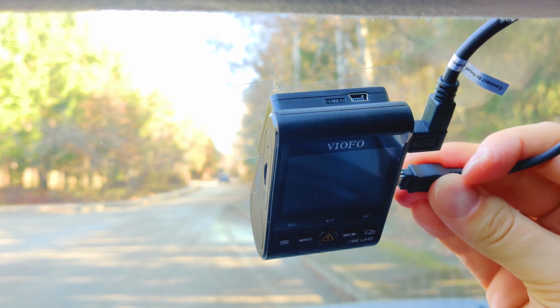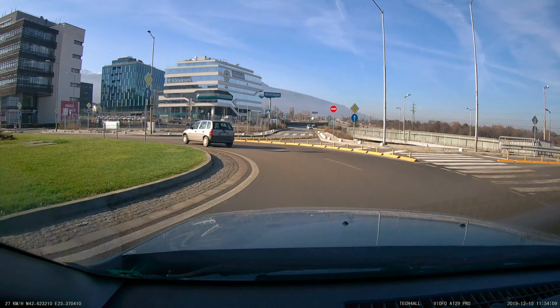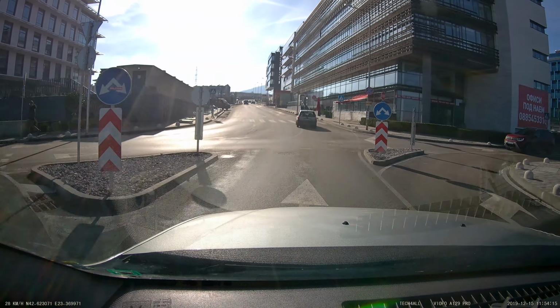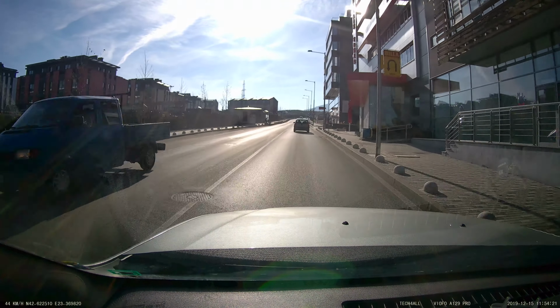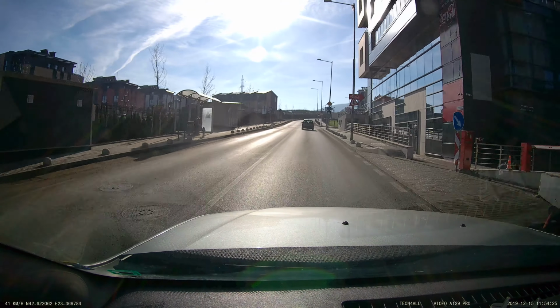Let's talk about performance now. Daytime videos are simply superb, almost no matter the amount of light, should it be rain or sunshine or fog. We've had a lot of fog and smoke lately. The only condition where you will see quality degradation is when the sun is directly reaching the lens, but even in that condition, the A129 Pro Duo is doing well.